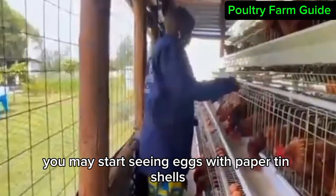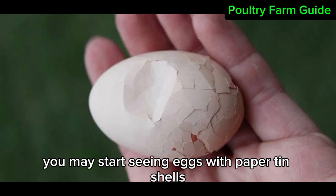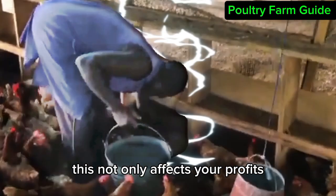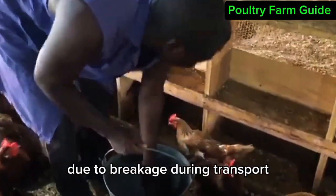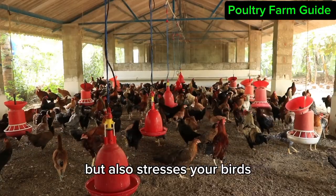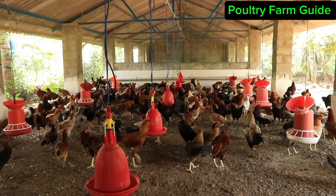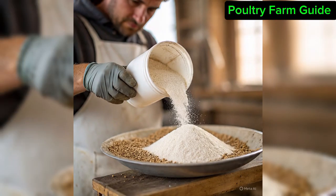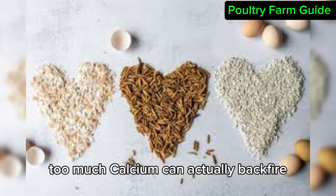You may start seeing eggs with paper thin shells, cracked shells, or shell-less eggs entirely. This not only affects your profit due to breakage during transport, but also stresses your birds. Many farmers try to fix this by adding more calcium into the feed, but here is the catch. Too much calcium can actually backfire.